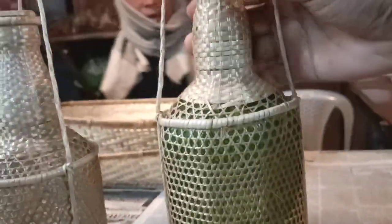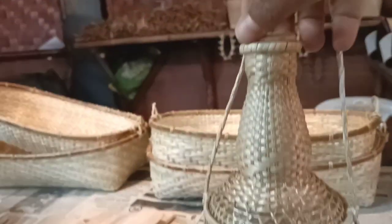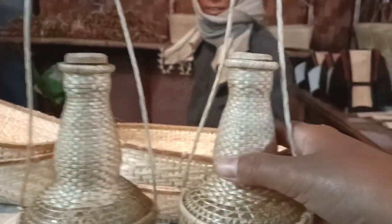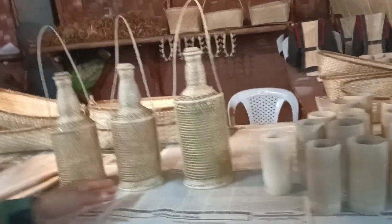This is a water bottle. These are all water bottle. Wow, amazing water bottle. How impressed. On a normal crystal clear glass bottle, they weave a net of thin bamboo threads with a handle.